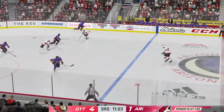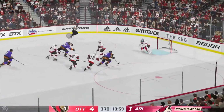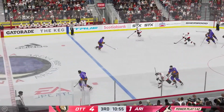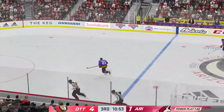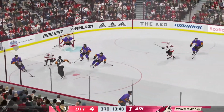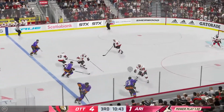Arizona's got a hold of it against the wall. Gaining momentum along the wing. Here he is in front. Big save. More time off the clock as they grab the puck. They get it out of the defensive end. The Coyotes gain control of the puck against the wall. Takes it across the blue line.